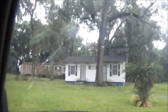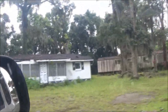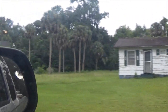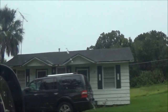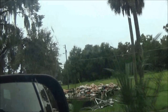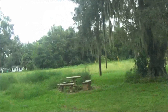There's a mobile home back there. Pretty cool. Probably all locked in. They got geese. They all make noises when I drive by. Nobody ever comes. Oh, look, maybe they sell them. It looks like they tore one down. That's a double wide. Oh, look at that. Little picnic place. And then there's some more over there.